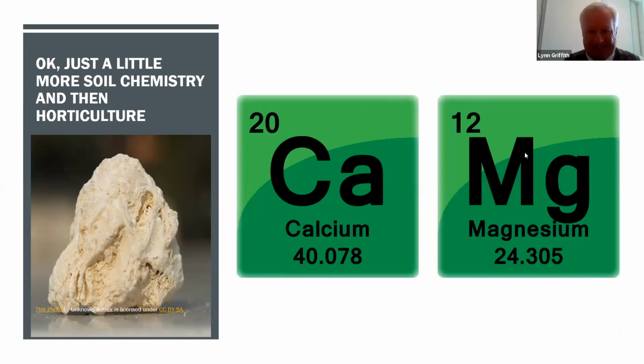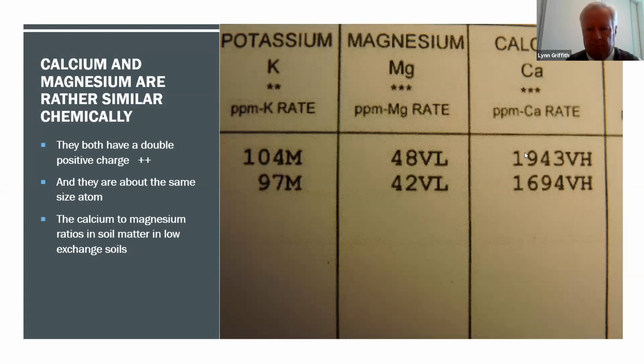And they are both about the same size. Therefore, calcium and magnesium are very similar to each other chemically. Next. I'm telling you all this chemistry for reasons. Stay with me. Okay, we just went over this. The calcium to magnesium ratio is one of the ratios that I look for.